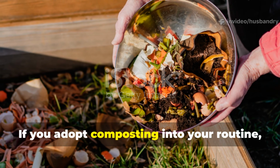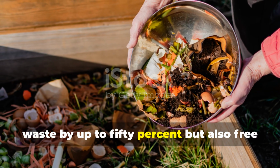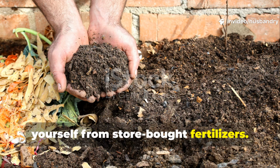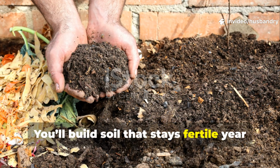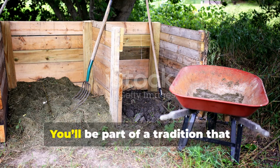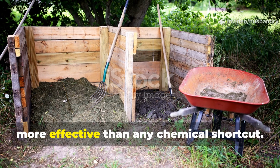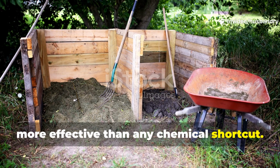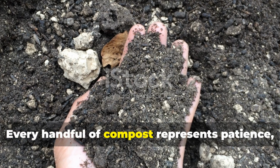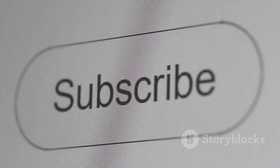If you adopt composting into your routine, you'll not only reduce your household waste by up to 50%, but also free yourself from store-bought fertilizers. You'll build soil that stays fertile year after year, resistant to drought and disease. You'll be part of a tradition that predates modern agriculture, yet remains more effective than any chemical shortcut. Every handful of compost represents patience, balance, and the return to natural order.